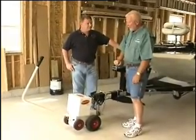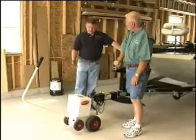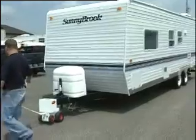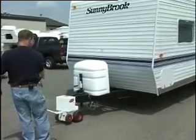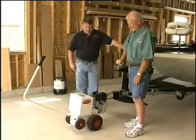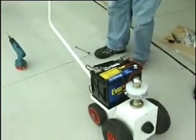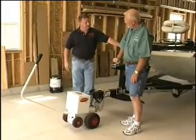The power hitch. What is the power hitch? The power hitch is a 12-volt powered trailer mover. Don't let the size fool you. It'll move a trailer. This one here will move a trailer up to 7,750 pounds. We have several different models depending on your application. This model here is our self-contained unit with an onboard battery. You can see we have it fitted out with street tires, since you're going to be using it mostly on pavement.